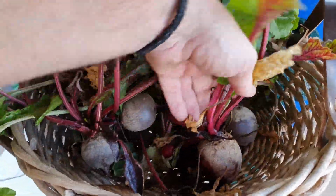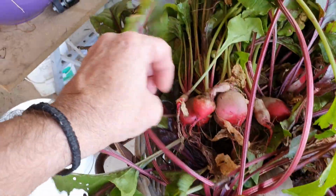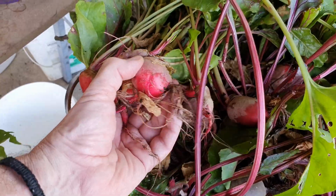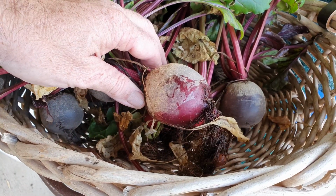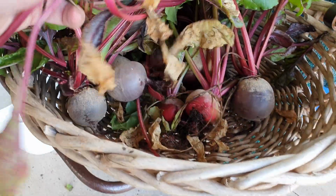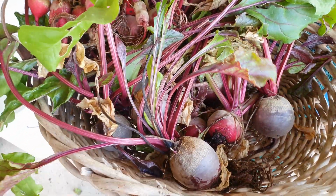But we've taken all the beetroot out of the aquaponics, even these small little ones. These small ones we're just going to pretty much all scrub and roast whole with a lamb roast tonight. And these larger ones we're going to turn some of them into fermented beetroot with caraway seeds. Just the lacto ferment. I've done it before and really liked it. So the majority of these big ones will be julienned and turned into that.